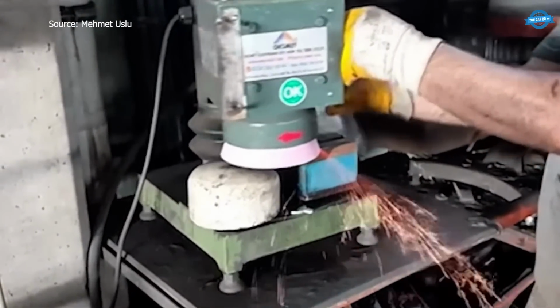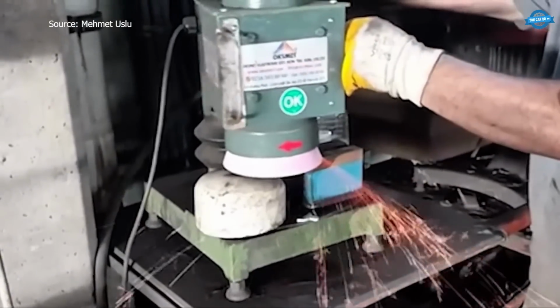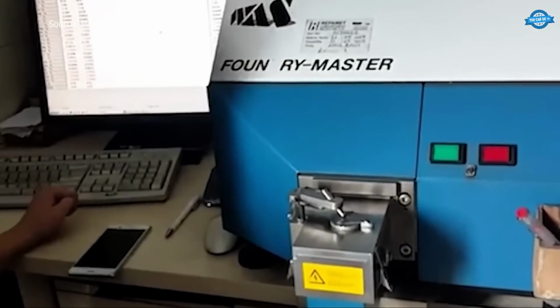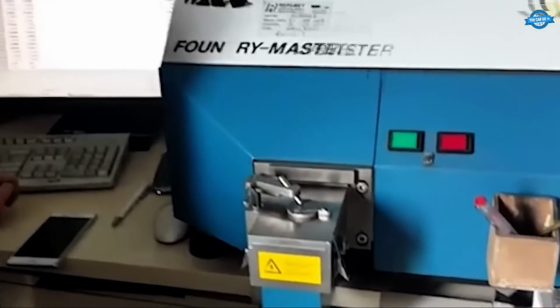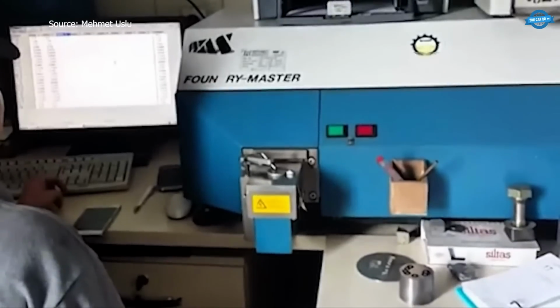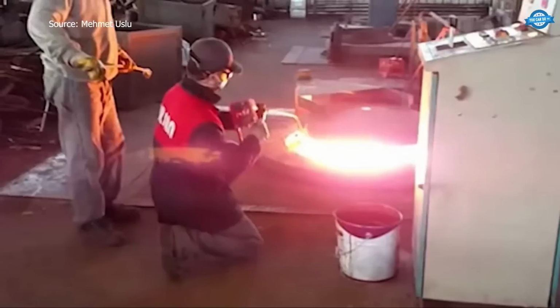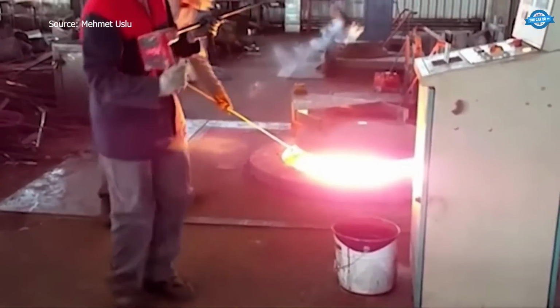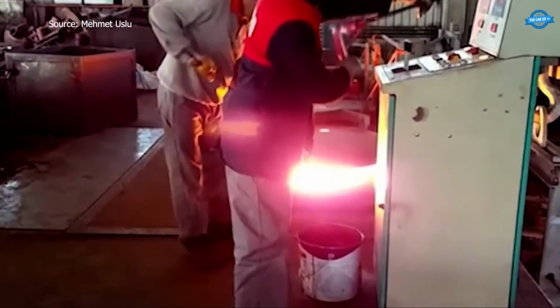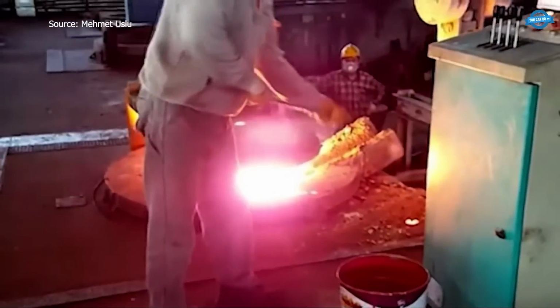After fettling, the casting is further refined through grinding and polishing. The goal of this stage is to enhance the surface finish of the product, removing any rough edges or marks left from the casting process. The smooth surface is critical for both aesthetic and functional purposes, especially for parts that will be used in precision applications. Once the product is thoroughly cleaned and polished, it undergoes a series of non-destructive testing.